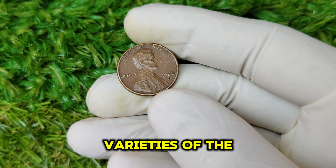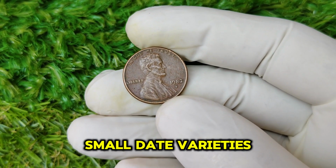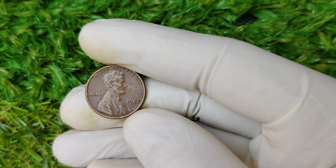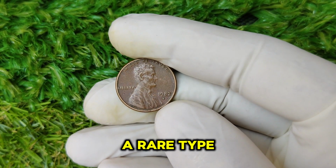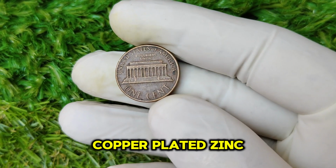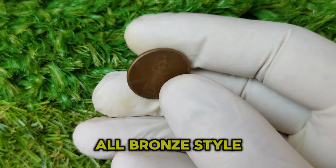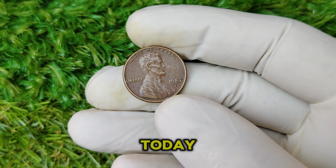There are 7 varieties of the 1982 penny overall, including large and small date varieties, and the composition differences between copper and zinc. However, the 1982 D penny we're focusing on today is a rare type made of bronze, 95% copper. While most 1982 D pennies were made of the new copper-plated zinc composition, a few were accidentally struck in the older, all-bronze style. This minting error is what makes this coin so sought after today.